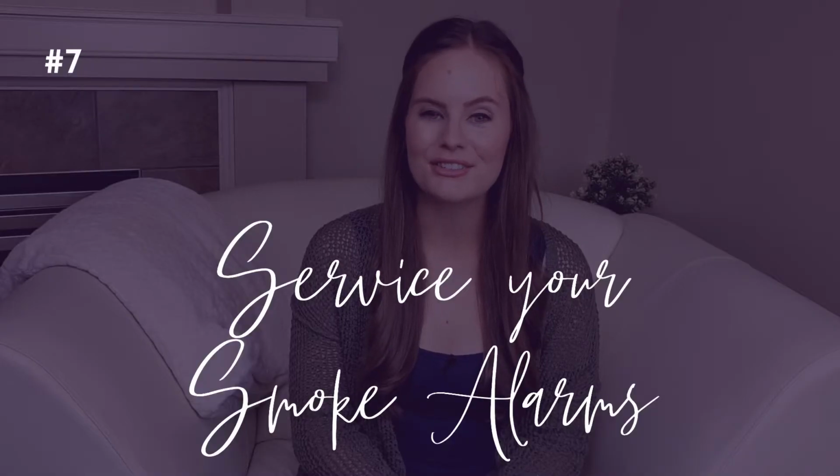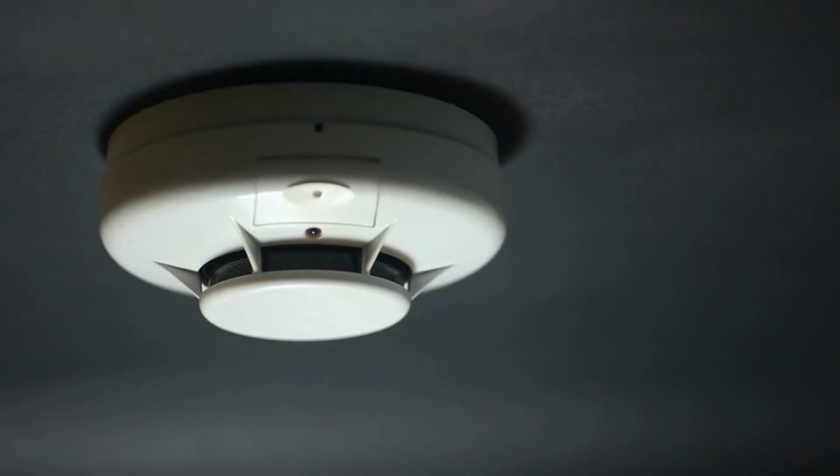Number 7, service your smoke alarms. Speaking of things that are a safety risk, you need to test your smoke detectors and your carbon monoxide detectors. The U.S. Fire Administration recommends that you test your smoke alarms once per month by pressing the test button. I definitely haven't been great about doing this every month, so you can guess what I'll be doing as soon as I turn off the camera.